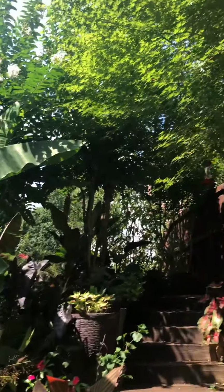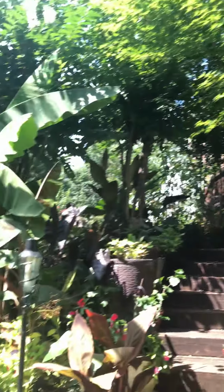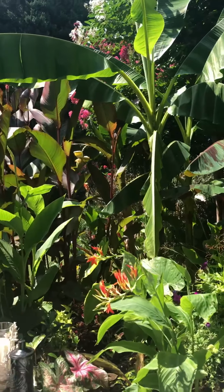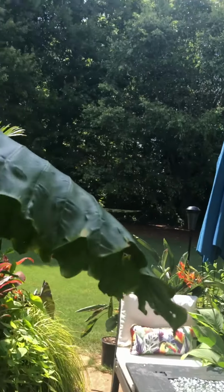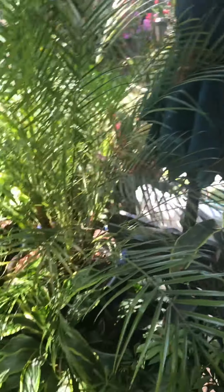So I think my trees have grown so big. The crepe myrtles and this Japanese maple, the coral bark, that they cast so much more shade. Before, everything got so much bigger because there was more sun.